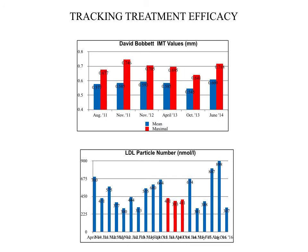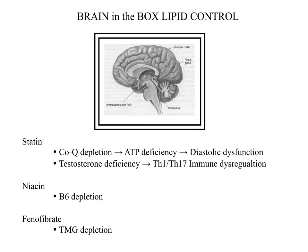And then all of a sudden, June of '14, it spiked. Now this didn't make any sense because his LDL particle number was low. What was going on to cause his predisposition to plaque formation to suddenly increase was because his doctor, who happened to be me, was practicing brain-in-the-box lipid control. We were pushing so hard to lower the LDL, we failed to consider the side effects of our lipid-lowering therapies.